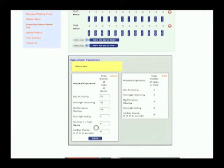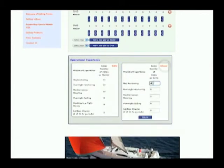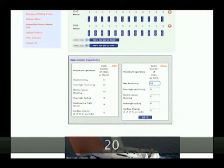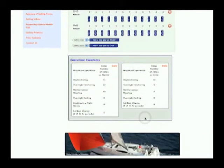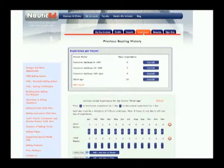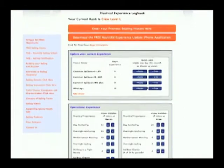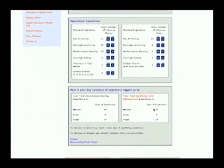That's as the master of the vessel and as crew of the vessel. We can also add these in. So that's adding in your history. And now just go back up, and we can see here we're crew level 1 because we've got more than 10 days experience. We're going to go down here and have a look. We've actually got a total of 24 days of qualifying experience.